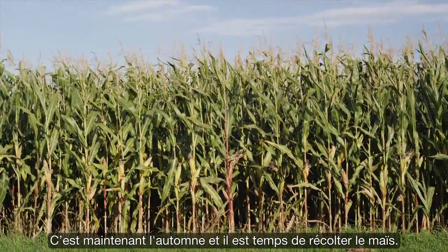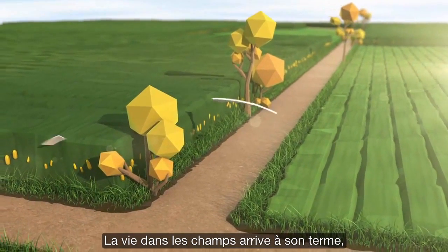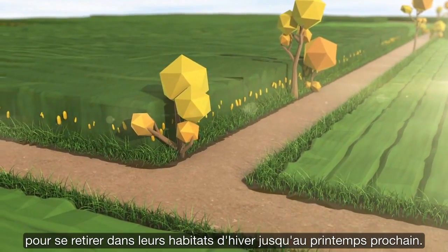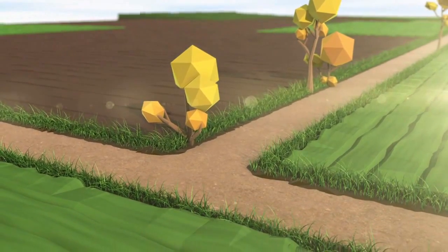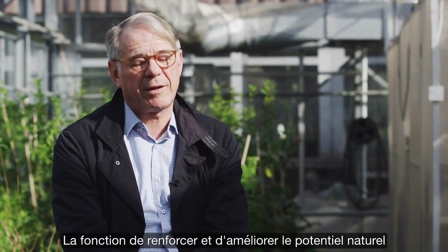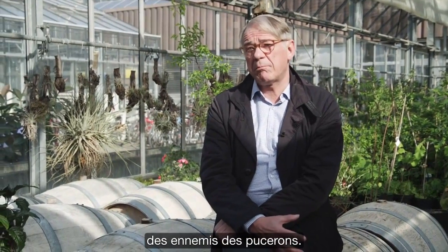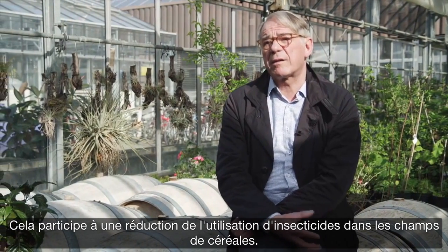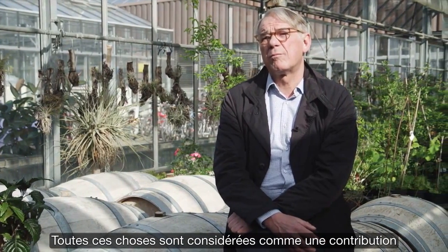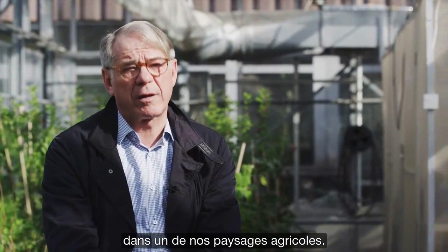Now it's autumn, and it's time to harvest the maize. Life in the fields comes to an end. The maize inhabitants leave their green bridge and retreat to their winter quarters until next spring. On the basis of our studies, I would say that maize clearly has a function. The function of enhancing and improving the potential of the natural enemies of the aphids, contributing to a reduced need for insecticide use in cereal fields. All things considered, that is a contribution to improve the natural regulation mechanisms in our agricultural landscapes.